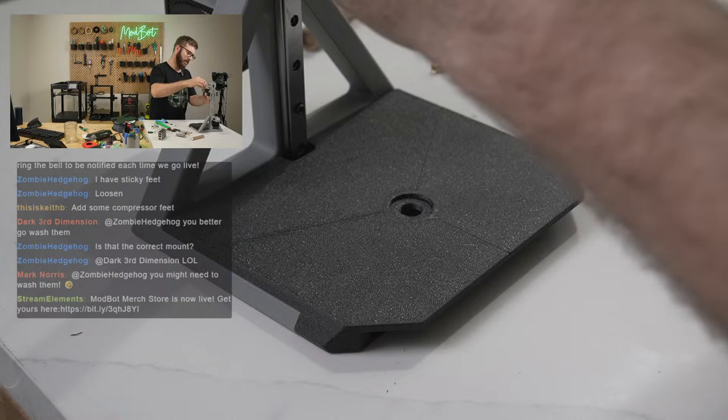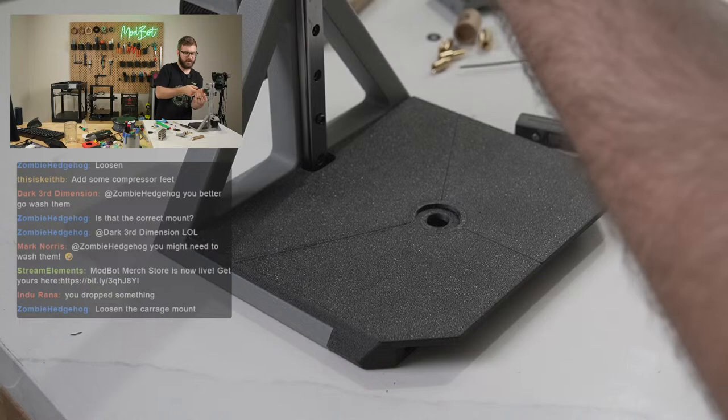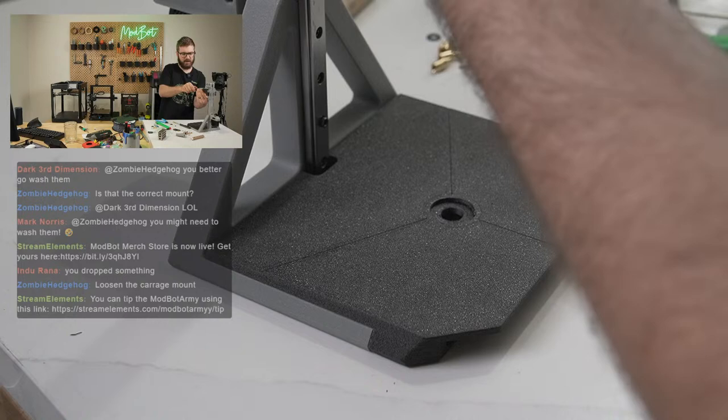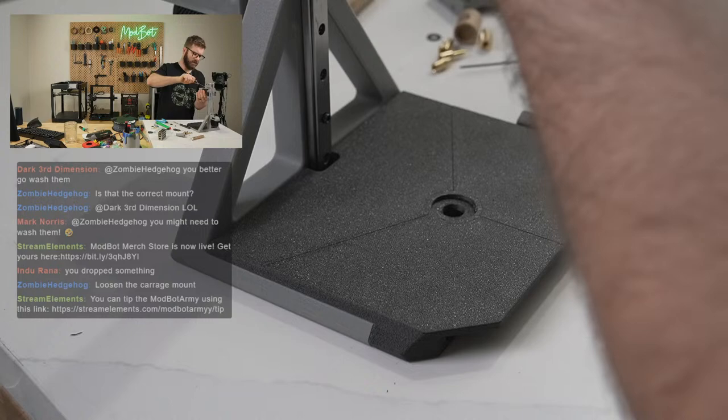slightly wiggle it. Yeah, maybe it is supposed to be that tight. I mean, I imagine you want it fairly gripped on pretty well. At least in the carriage mount, yeah. Oh, you think the carriage mount, not this guy? Yeah, you might be right. It might be the carriage mount that actually is the one that needs some adjustment. Yeah, there's a little bit of play there.